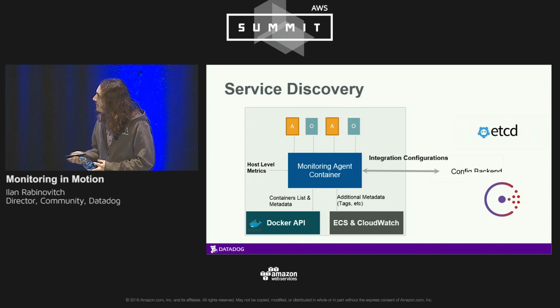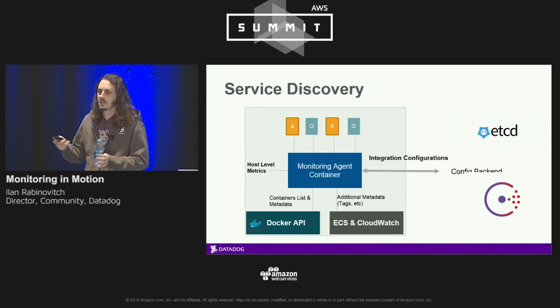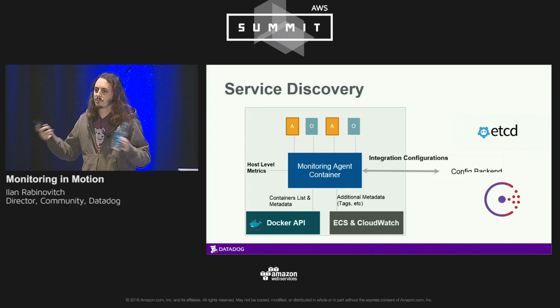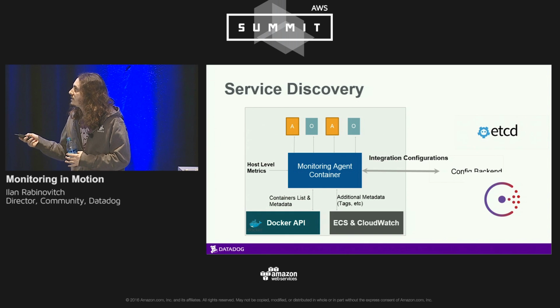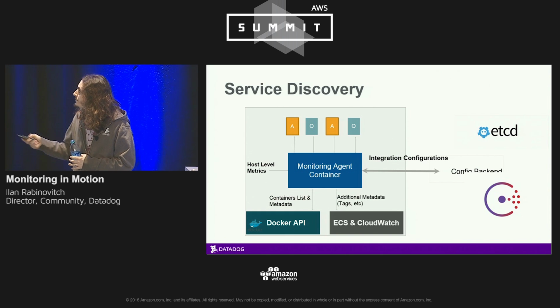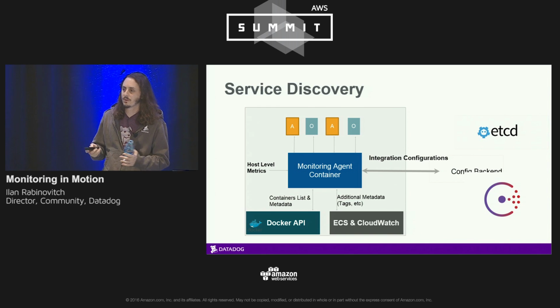So if at the top here we have things like our individual applications, maybe it's a web app that you wrote or an off-the-shelf component, something like Redis or Postgres or some other data store. We've got all these different things running here, and they're changing ports all the time. We have the container already collecting the host level metrics. But where are these things going to get the ports and all the other data about what's going on there?